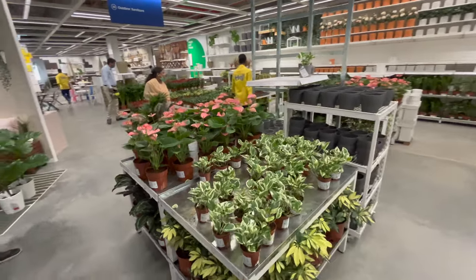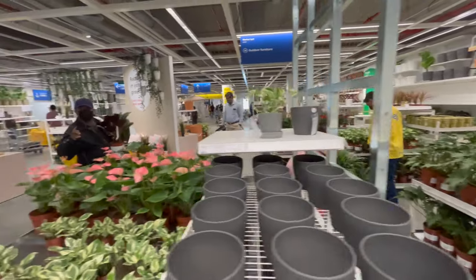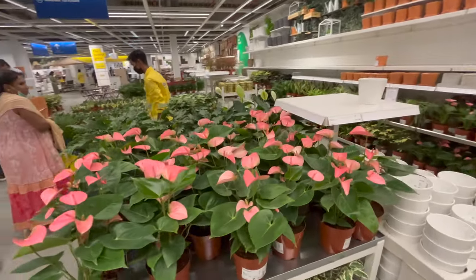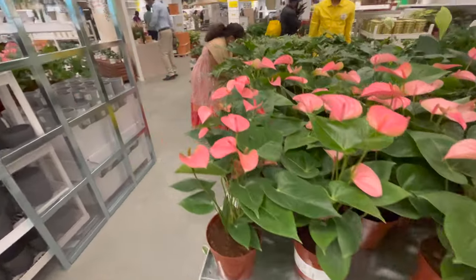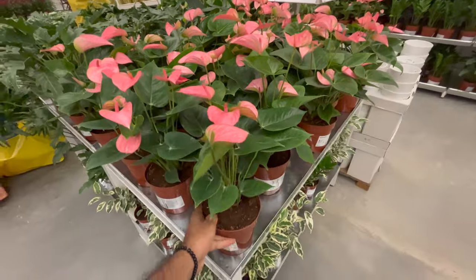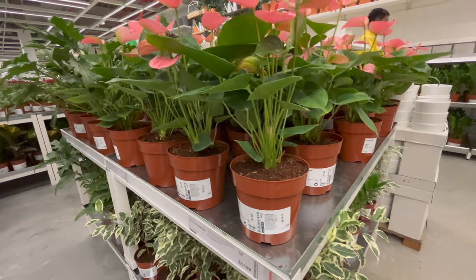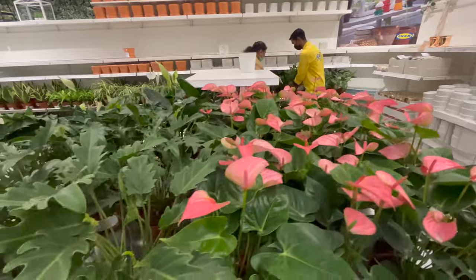Just when I spoke about artificial flowers, here we have some real ones. Yeah, I was just talking about the artificial, so now I'm saying it's natural. Thank you. So guys, here we have some real plants. Oh my God. What's the cost of this? It's just $199, guys. Just $199. Can you believe it? Just $199. And how much is this?